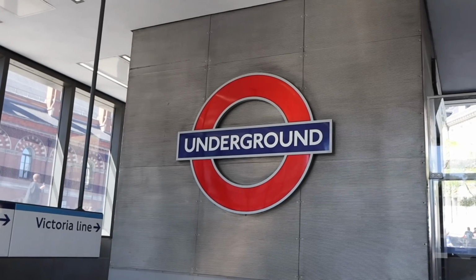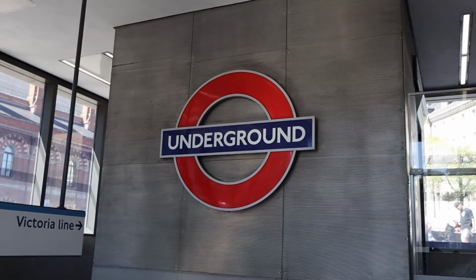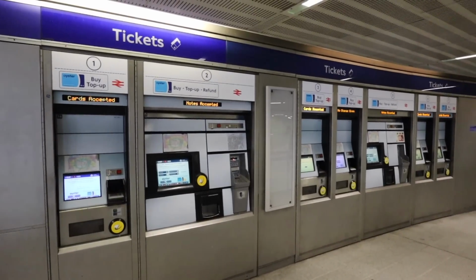One of the best ways to get around London is the London Underground, but that's not an option open for me today as it'll eat into my budget and I don't have that money to spare. So walking it is. It's going to take about 20 minutes to walk. Let's get moving.